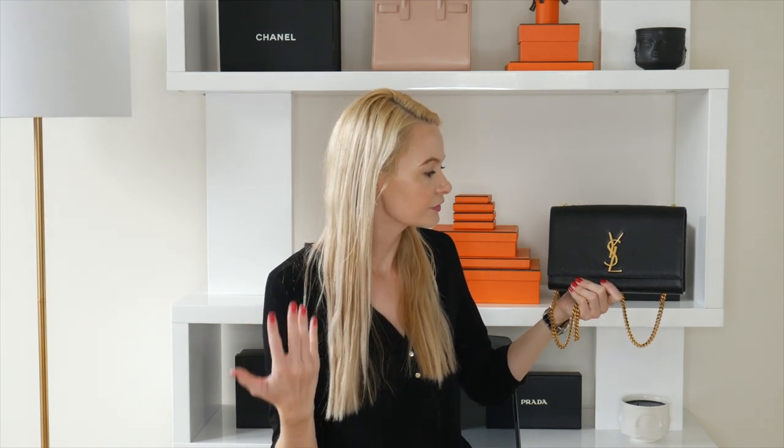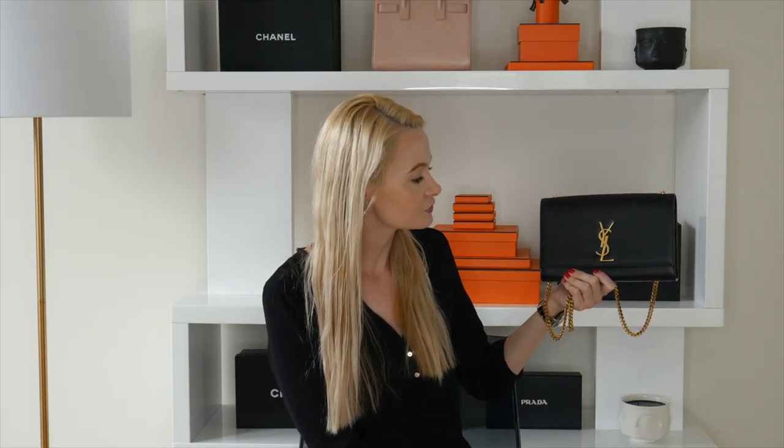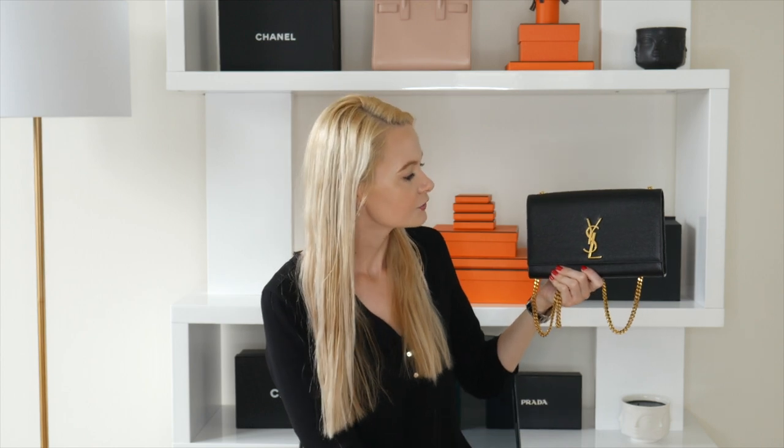If I'm afraid to stain the bag, or afraid to have it damaged or scratched or anything, then I'll definitely reach for this one. I think this is a great bag for that, in the sense that it is still classy and still expensive, but it's not as damageable and scratchable as a Chanel bag. So for me, that's great.